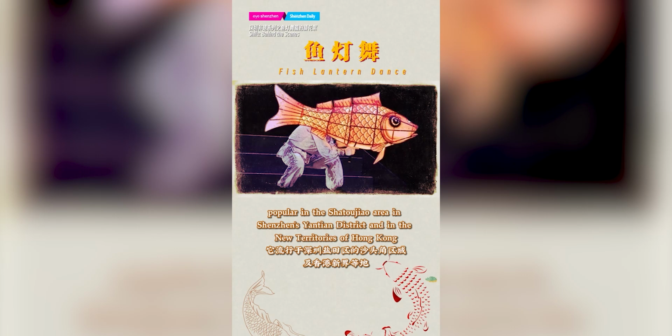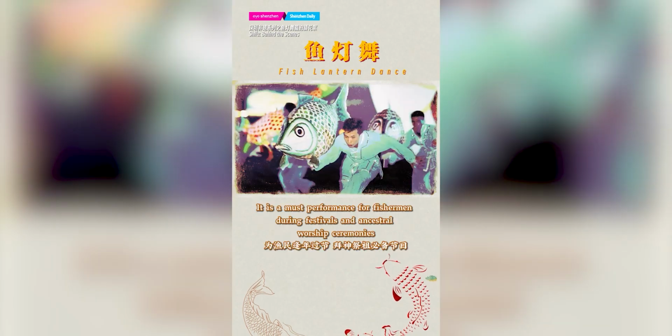The Shatoujiao fish lantern dance is a unique folk dance, popular in the Shatoujiao area in Shenzhen's Yantian district and in the New Territories of Hong Kong. It is a must-perform for fishermen during festivals and ancestral worship ceremonies.